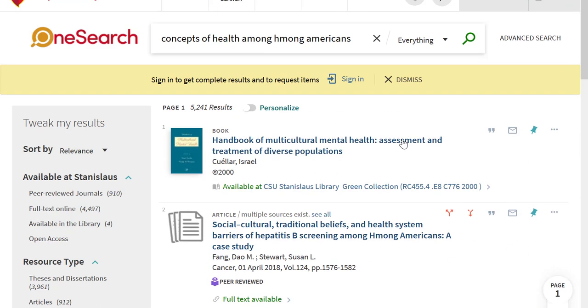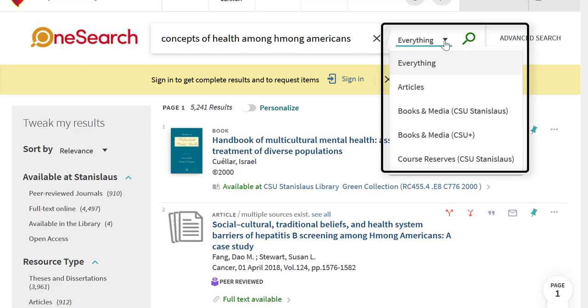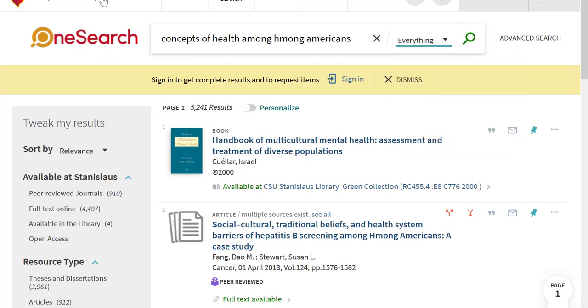You will notice that the vast majority of the items retrieved are articles, and that in part is because there are many more articles published each year than books. One way to focus a search on books is to use the drop-down. It's available at the top of every OneSearch screen. It's also available from the main library screen.